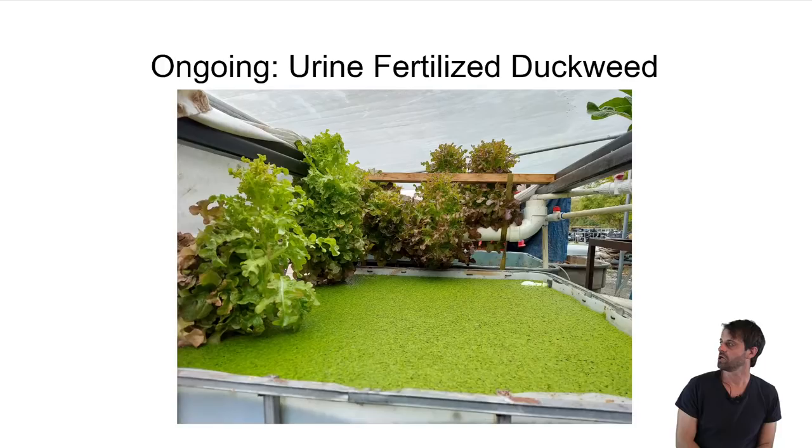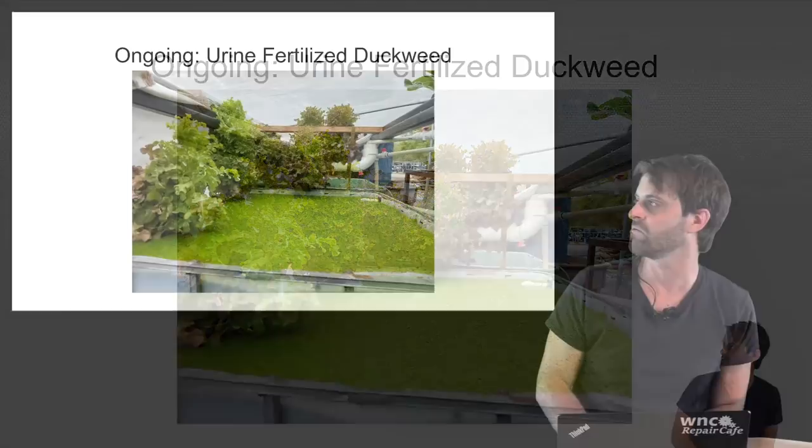So what I really want to do here is prove that my urine fertilized duckweed is in fact a high protein duckweed. And I'm rather disappointed. I have sent off samples to have forage analysis done and get my protein content back. It's not ready for this now, but please watch the blog closely, and I will post about it as soon as I get the results and get a chance to write up about my experiments.